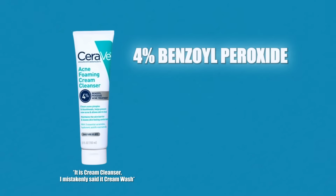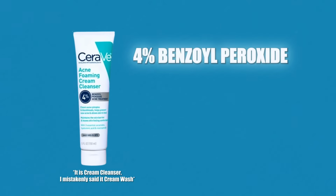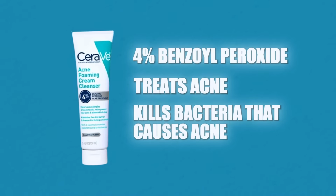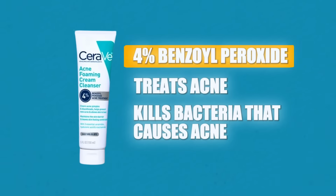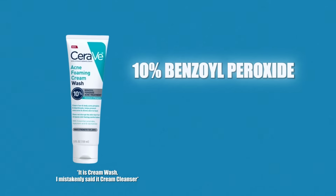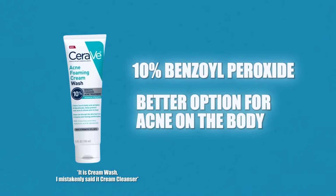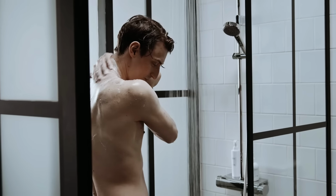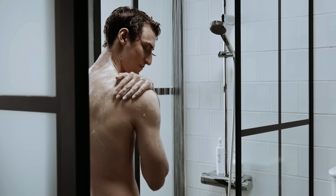The Acne Foaming Cream Wash is a 4% benzoyl peroxide, which is an over-the-counter antibiotic that can treat acne. It helps to kill the bacteria that cause acne. So the 4% benzoyl peroxide in this product is great at treating acne on the face. The Acne Foaming Cream Cleanser with 10% benzoyl peroxide is a better option for acne on the body. 10% benzoyl peroxide does stand a little bit bigger risk of drying out the skin on your face, so I like to recommend that my patients use that one in the shower if they're treating body acne.